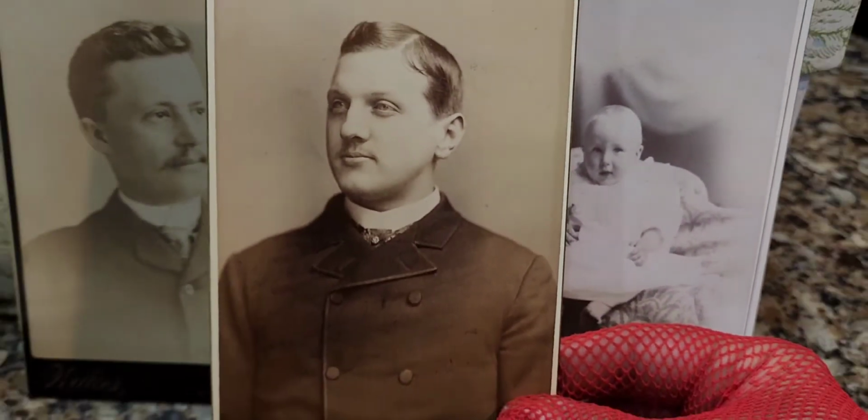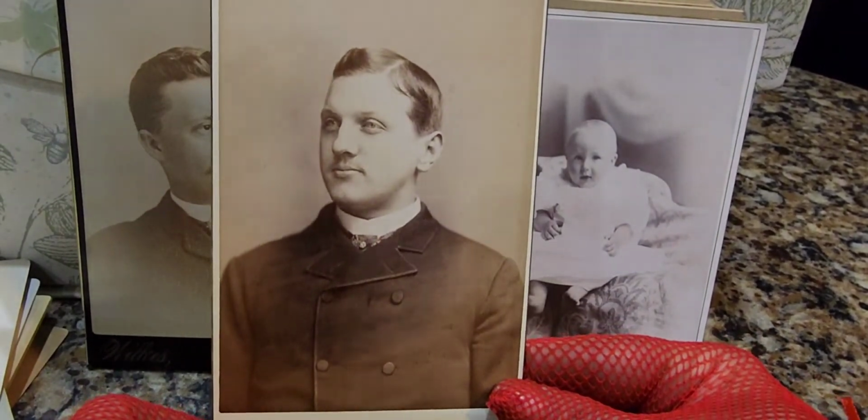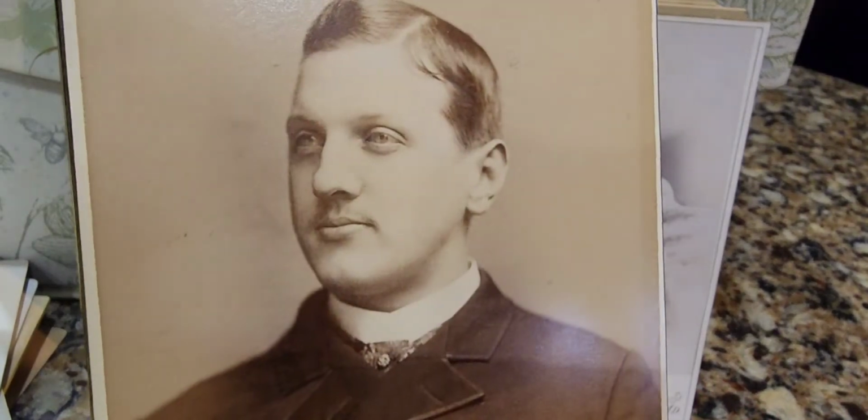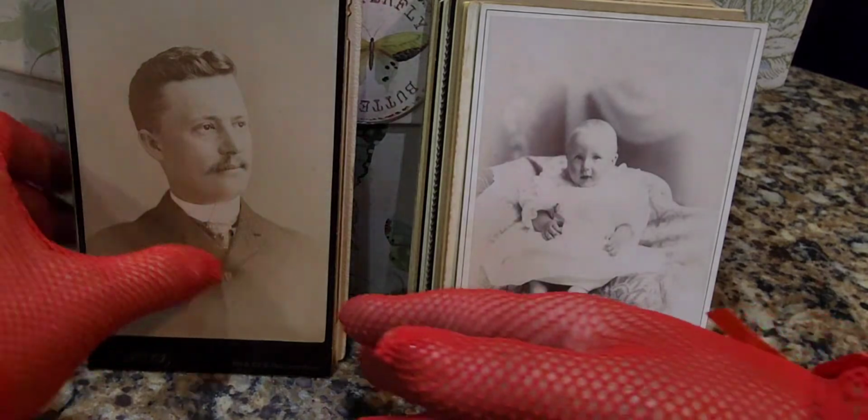Let me just zoom out just a little bit. Okay, there we go. I just didn't want you to see my messy kitchen. Nobody wants to see my messy kitchen. No info on the back. Interesting.